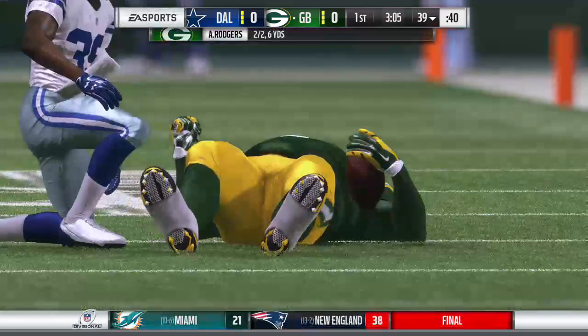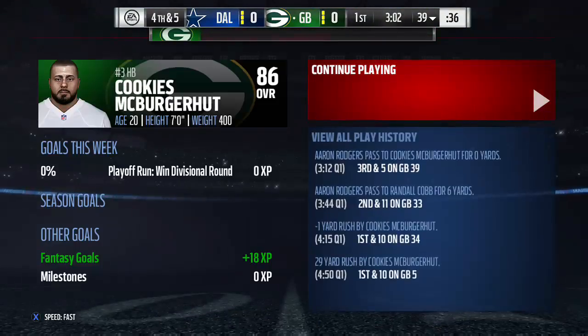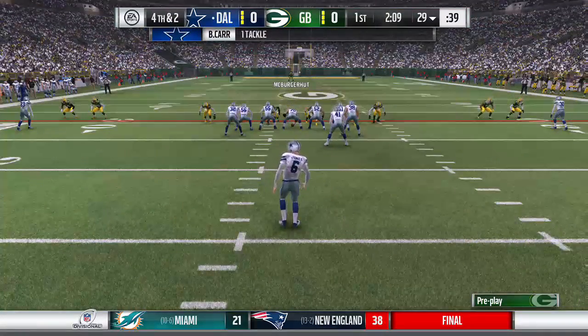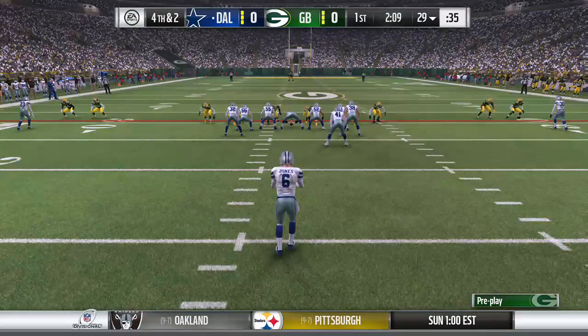Screen, it's complete. Good contain, no gain on the screen, and it'll bring up fourth down. Out now comes the Cowboys punter, on for his second punt. He'd take a repeat of his first.